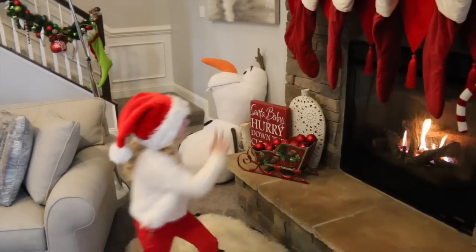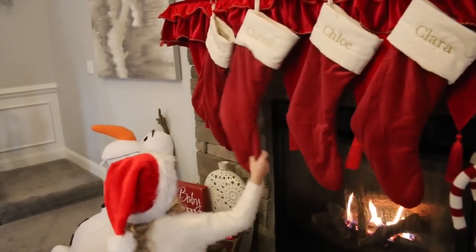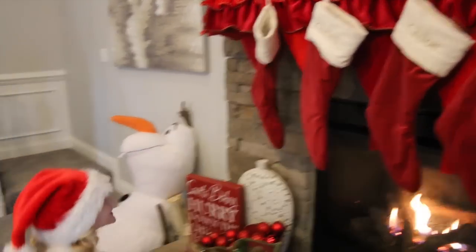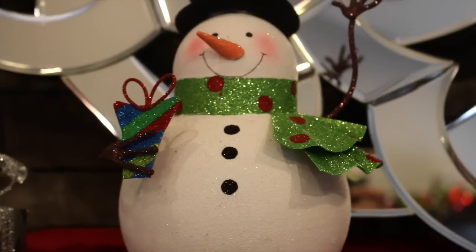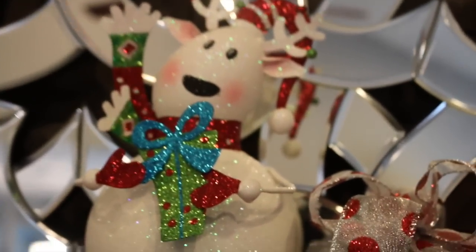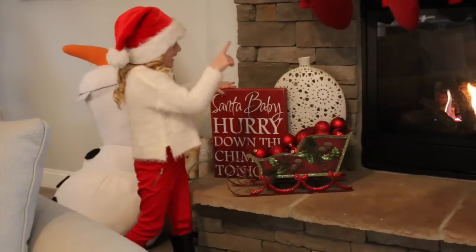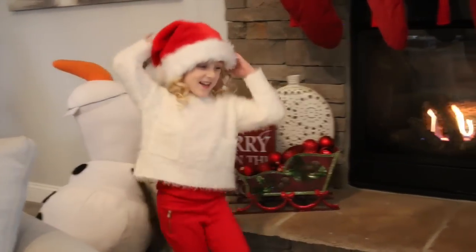Then we have the stockings. It goes in order. Clara, Chloe, Christina, I call her Christina. Marcus. Then we have Penguin for Marcus, Ola for Christina, Rudolph for Chloe, and Santa for me. Santa baby, hurry down the chimney tonight.